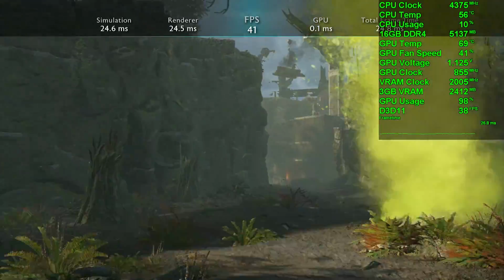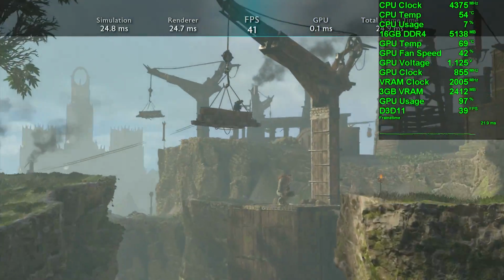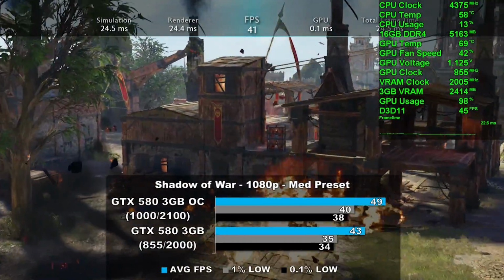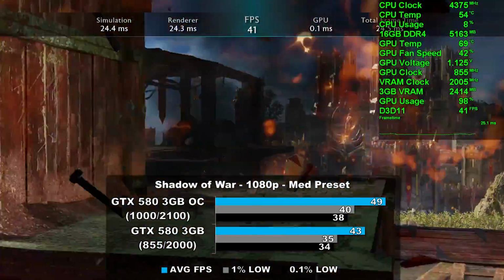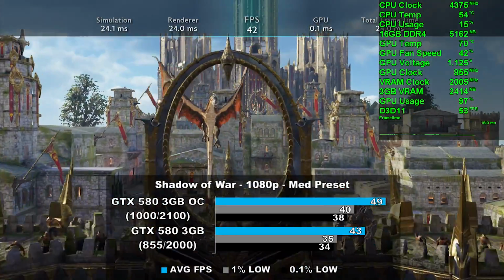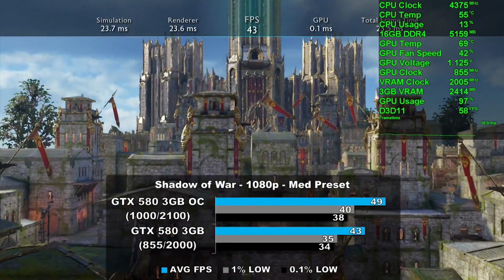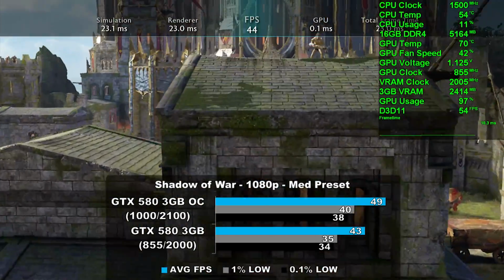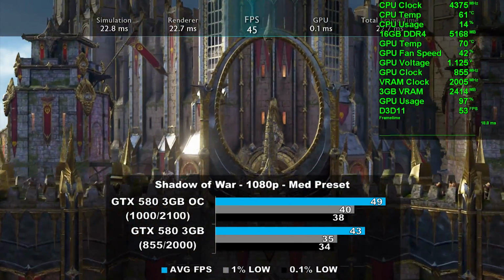Now on to Shadow of War. Using the medium preset at 1080p, we averaged 43 frames per second. After applying the overclock, we saw a 14% gain to 49. VRAM usage hovered in the 2.4 to 2.5 range much of the time. Frame times looked pretty good during the capture, though Fraps doesn't work properly in this game, so unfortunately I'm not able to show you the frame time data.